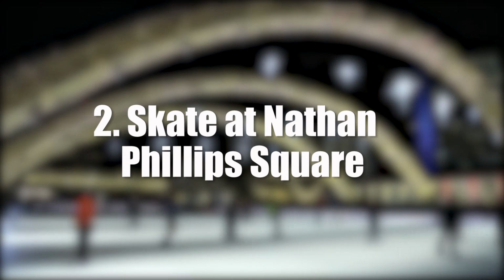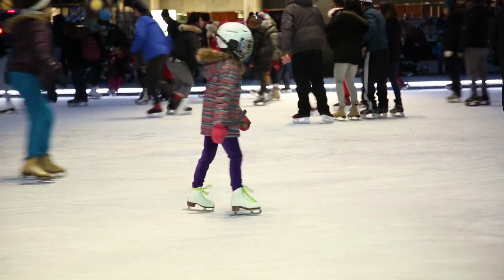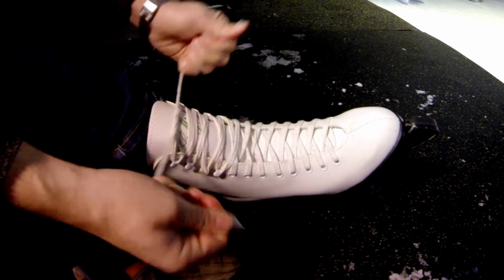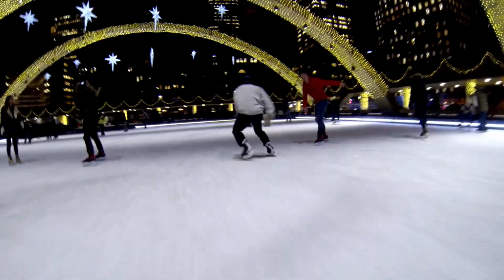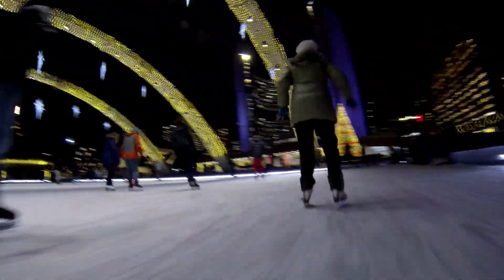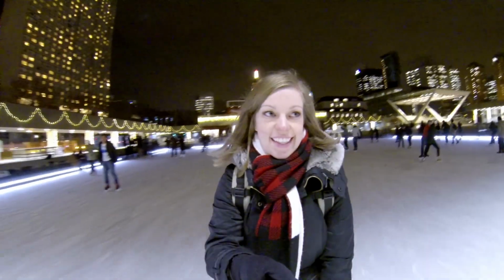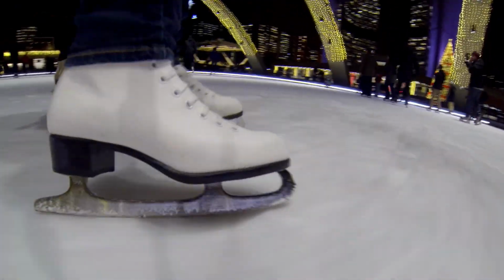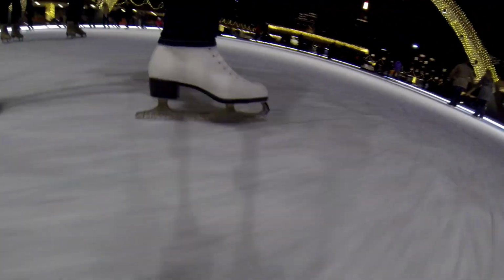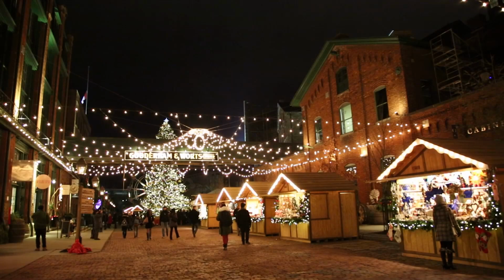Number two, grab your skates and head over to Nathan Phillips Square. There are many spots around the city where you can ice skate for free, but the rink at Nathan Phillips Square is by far the most popular choice. With the backdrop of City Hall and easy access from Queen Street, ice veterans and newbies alike share the space from sunrise to 10 p.m. daily. Sometimes there are even impromptu games of shinny that break out after the lights go down.